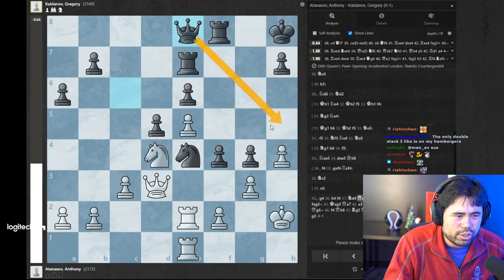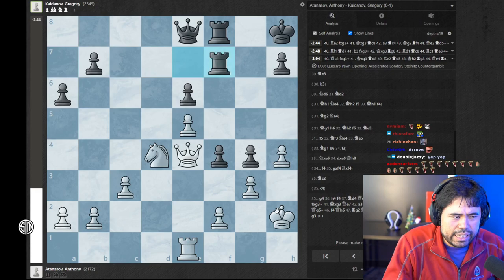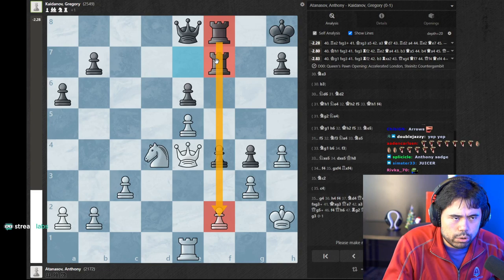Gregory's idea is to go queen h5, double stack, and he's just going to crash on the f-file, and your king is going to get checkmated. So rook takes e4, takes, queen e4, rook f7 played by Gregory. Again, perfect lining up, lines up the double stack on the only open file that's available for the towers. So rook e2, takes, king g3.